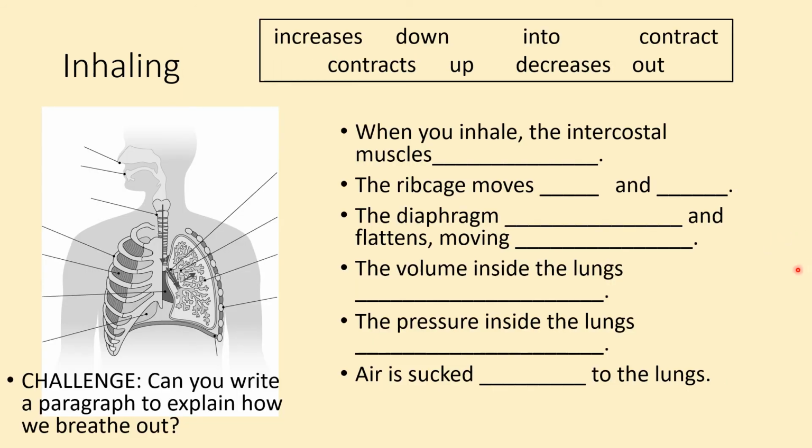Okay. All right, the GIF has gone, so it's safe to look if you were closing your eyes. All right, have a go at this task then. We've got some sentences here about inhaling, and you've got words up in the box. So pause the video now and have a go at completing those sentences, please. And once you've done that, for a challenge, can you write a paragraph to explain how we breathe out? So first step, complete these sentences, and I'll show you the answers on the next slide.